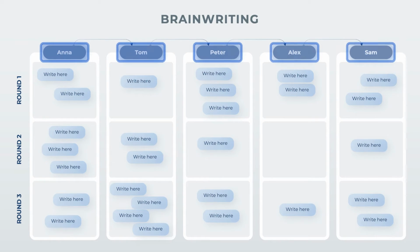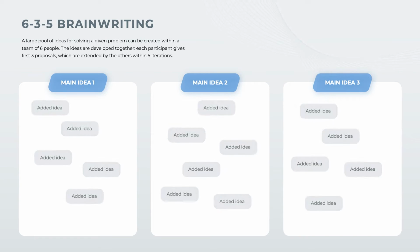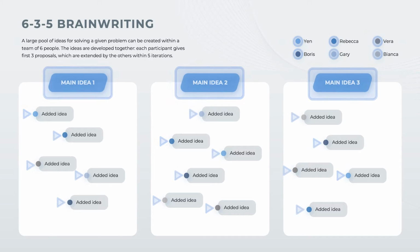The essence of the method lies in its repetitive and collaborative nature, where after the initial 5-minute ideation phase, each participant silently passes their sheet to the person on their right, who then builds upon the ideas and adds new perspectives and dimensions. This cycle continues until each participant receives their original sheet back, now embellished with a slew of fresh takes from the rest of the team.